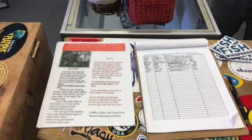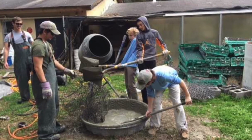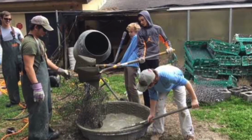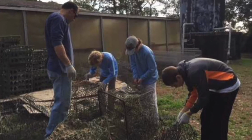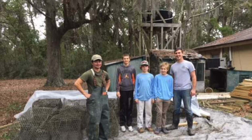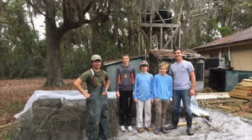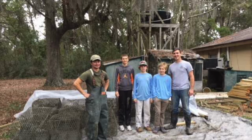To warn people about abandoned crab traps, Clyde Griffin and I made flyers and handed them out to 13 different places, including tackle shops, marinas, boat landings, restaurants, and piers. We also spent a day at DNR to turn abandoned crab traps into oysteries by zip tying holes shut in abandoned crab traps and covering them in concrete so they become oyster substrate.